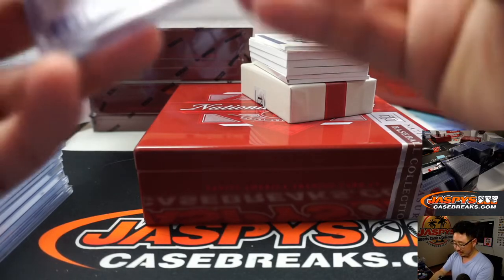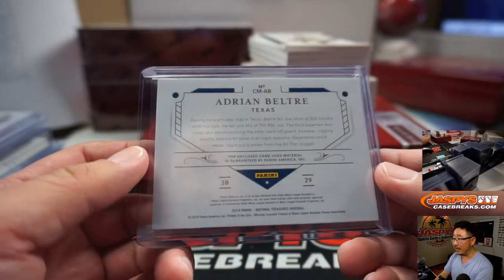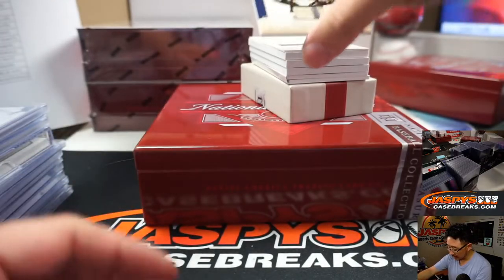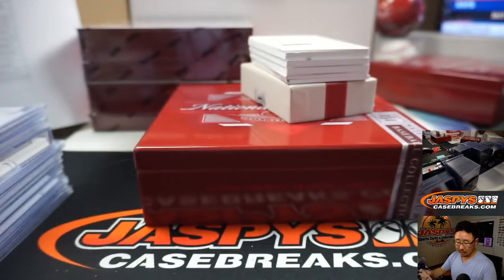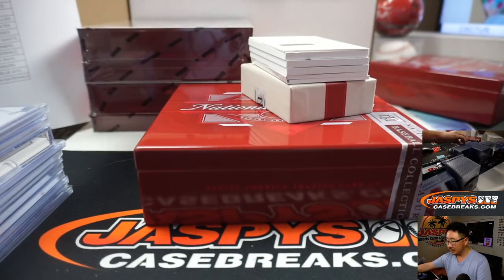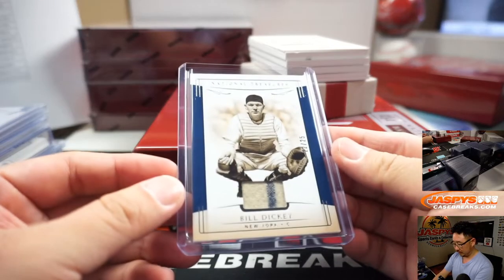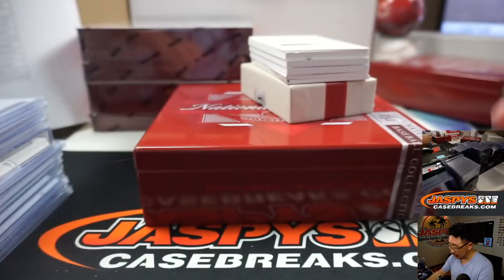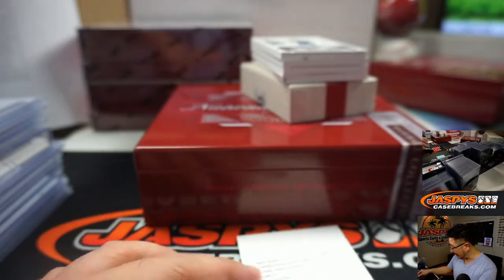Maybe this is the start of some heat. Nice low number. It's a Hall of Famer right there, game used material. We got Bill Dickey, 22 out of 25. Pinstripe relic, Daniel Patera and the Yankees. Game used as well in there. That's pretty cool. Redemption. Shadowbox signatures. Shadowboxing with Ozzie Albies. Diane Bailey and the Braves.